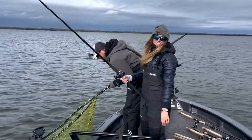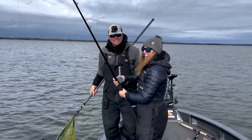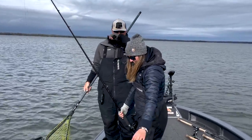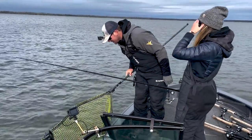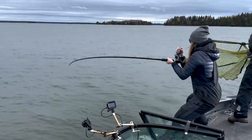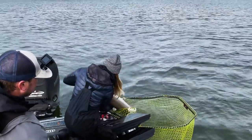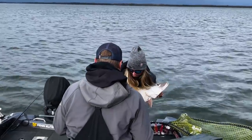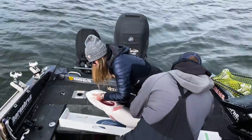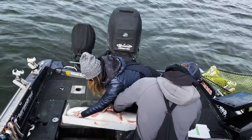Highly recommend using the right. Jesse's a lefty, and I don't have any left-handed clickers, so she gets to fight him with the wrong hand. That thing was heavy as soon as I set the hook. That's close. That's like 49. You see me just bend into this window? Look how white that thing is. Yep. 49.